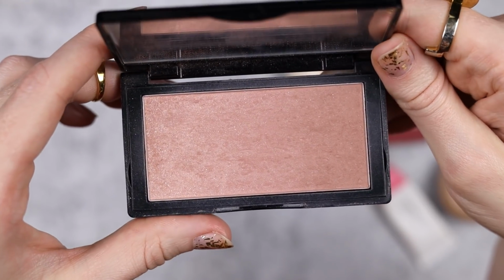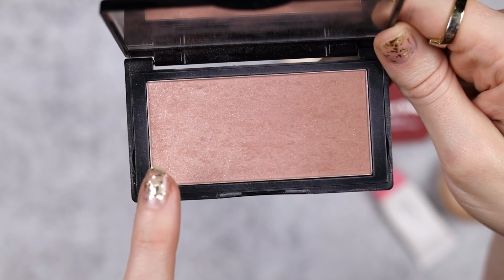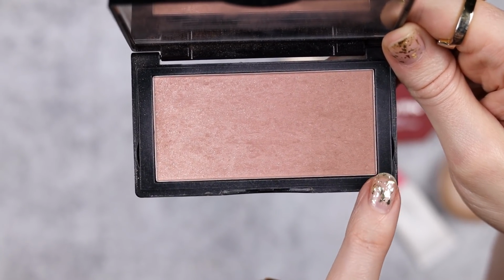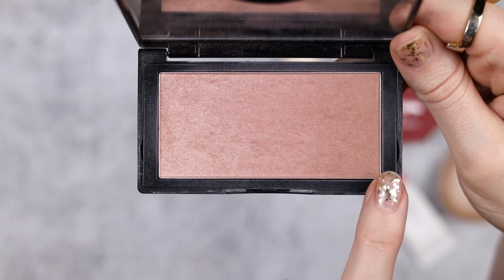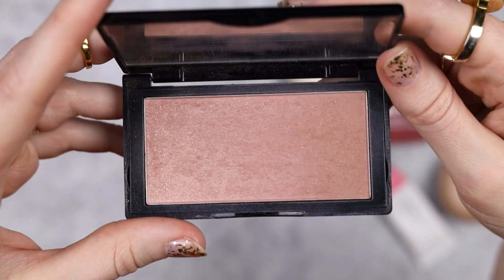I also like it because it has this lovely luminosity to it. It's lighter on this side and also more luminous. It's a little bit darker on this side and a little bit less luminous. Mixing them together, I end up getting a quite luminous cheek, or if I want to be a little more serious and have it be a little more of a sculpting moment, I just stay on this side. So it's versatile in that way as well.